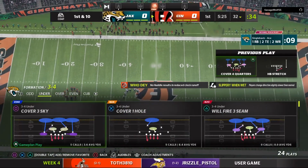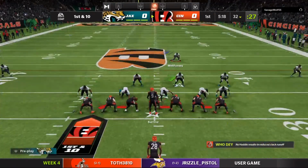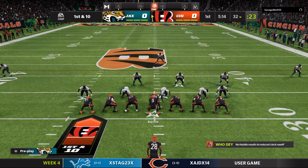Let's face it, it's their identity, and that's what they want to play to. They want to be that team that runs the ball really well each and every week, and right now we're seeing a pretty good pattern of that happening.